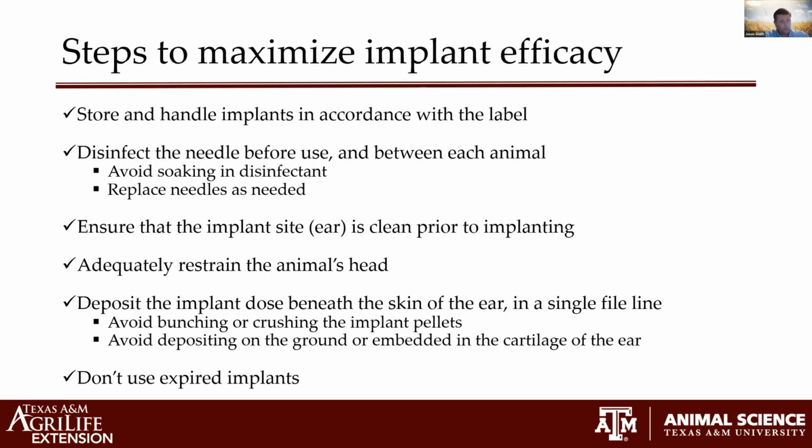Those calves typically do not go through a chute or a calf table. They're on the ground. So it's absolutely possible. We don't necessarily have to have fancy facilities or equipment to be able to achieve it.